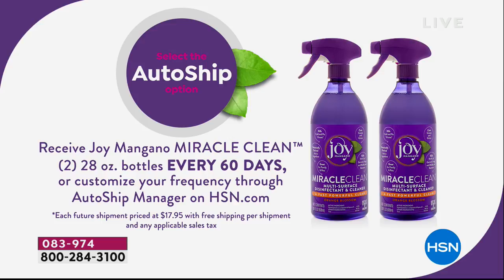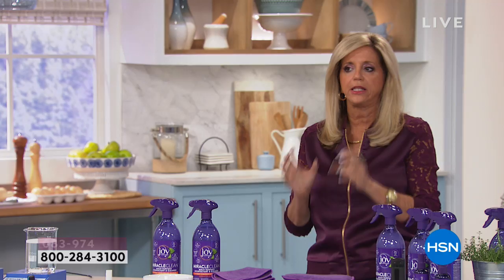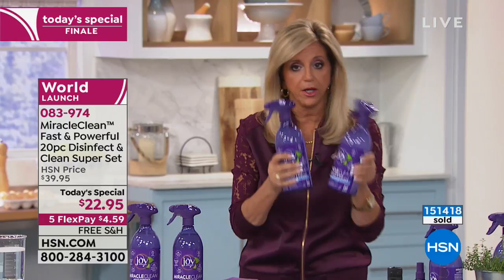This is your new scent of clean. This is your new way to clean. Finally, an alternative to those harsh chemicals that we use to disinfect, if you want to disinfect. Now you have a botanically derived product, both of these jumbo bottles.